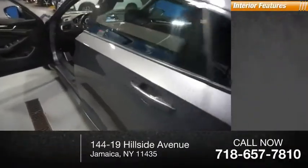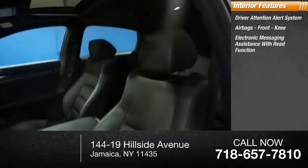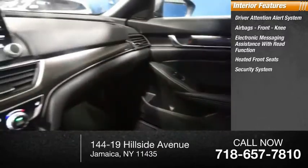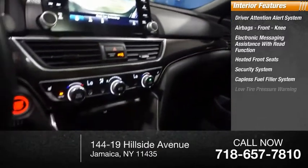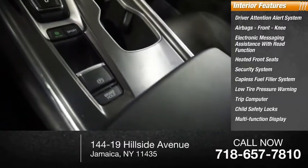Inside you'll find driver attention alert system, airbags, front knee, electronic messaging assistance with read function, heated front seats, security system, capless fuel filler system, low tire pressure warning, trip computer, child safety locks, multifunction display.